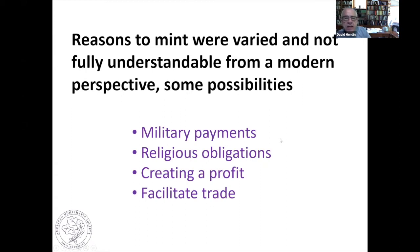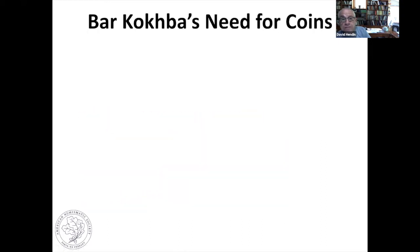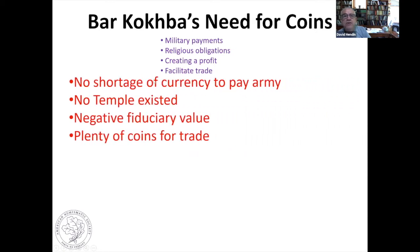Okay, so let's look at how these applied to Bar Kokhba. Bar Kokhba's needs for coins, first of all, these are the needs for coins that I first mentioned to you. Well, first of all, there was no shortage of currency to pay the army because we know that all of the coins that Bar Kokhba overstruck were coins that were already in circulation. So there was no need for money for military payments.